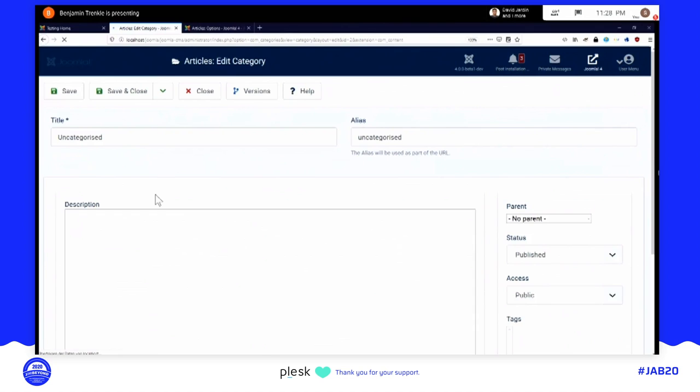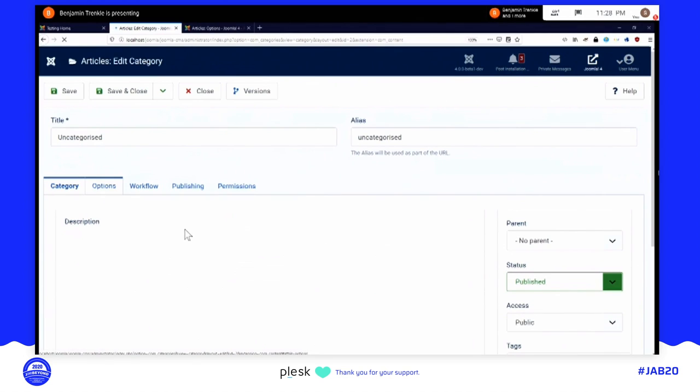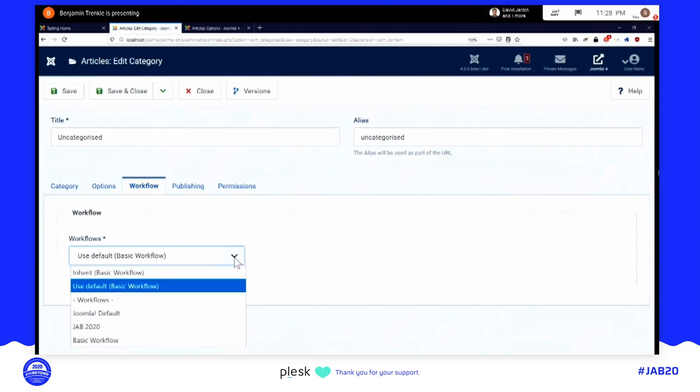So what we have now here is the workflow tab. All the other stuff is like default Joomla 3, but we have here the workflow tab. And if we click here, we have different options. What we can do, on the one hand, is use a default workflow. You remember this default option from before; here, this would be the default one.